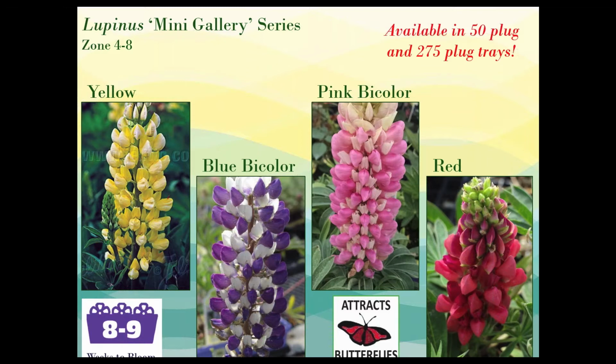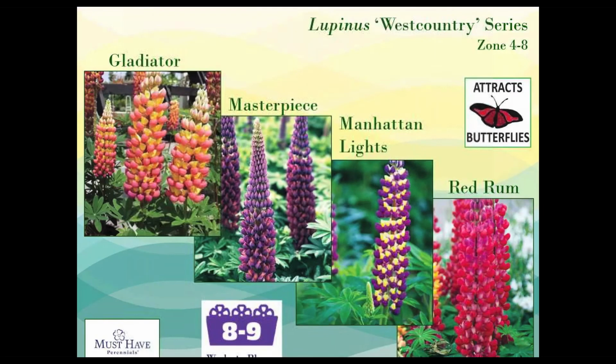So a great variety. They seem to bloom earlier and at a higher percentage. I would certainly recommend the gallery series for any of your customers' lupin needs on the minis.